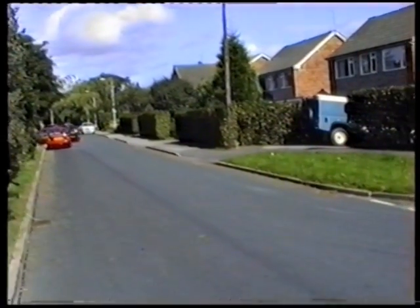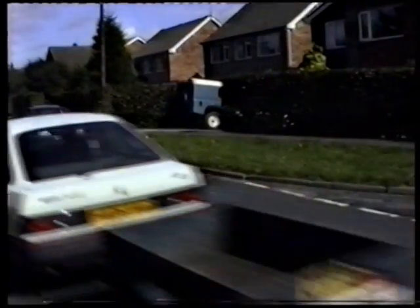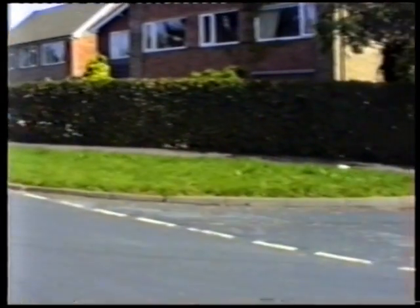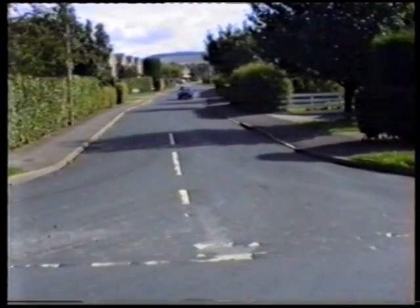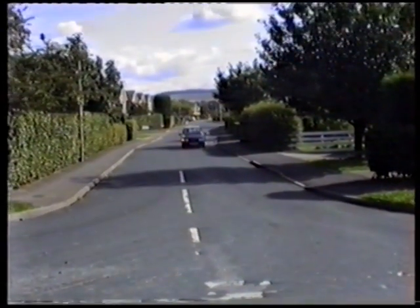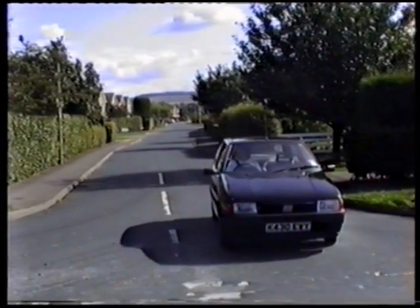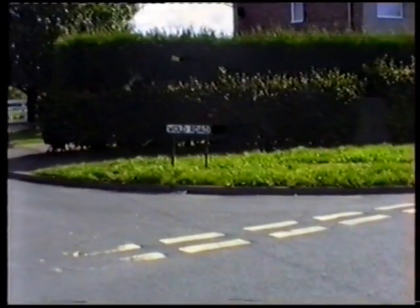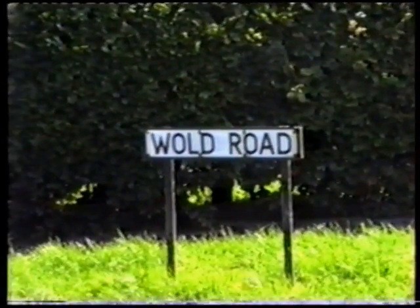Now we go on to Burnby Lane. This is the entrance to Wald Road, which you saw earlier on in the first road that we came into. That is Wald Road. Large estate which still seems to be going developing. Sorry, there is Wald Road.